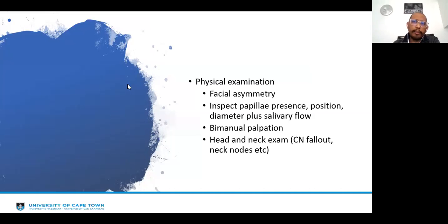Now, of course, it's important not to do this in the acute setting if there's acute sialadenitis, because that would be extremely painful for the patient. So in the acute setting, you would normally treat them with antibiotics, wait for it to settle, and then bring them back and then do this physical examination. Especially regarding the submandibular gland, bimanual palpation is extremely important.